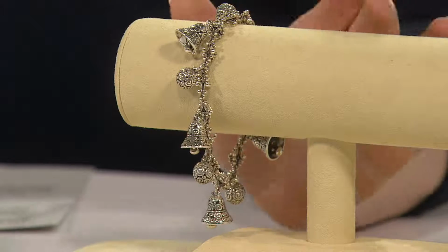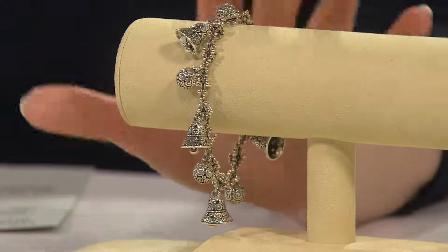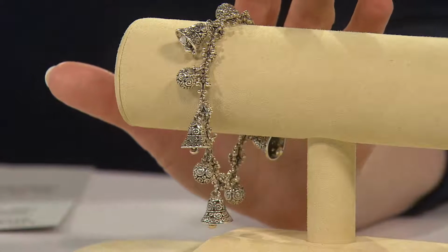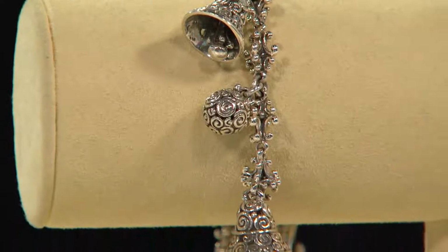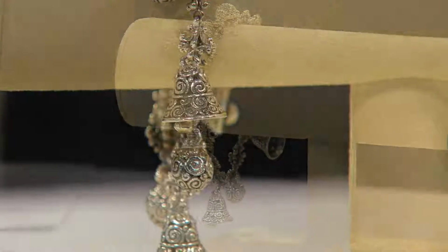This is handmade. Not sort of handmade or sort of hand finished. Handmade. Listen to this. The bells will chime. Isn't that a sweet sound too? Isn't that a beautiful sound? I love it. Listen to that. Very, very soft, very sweet.